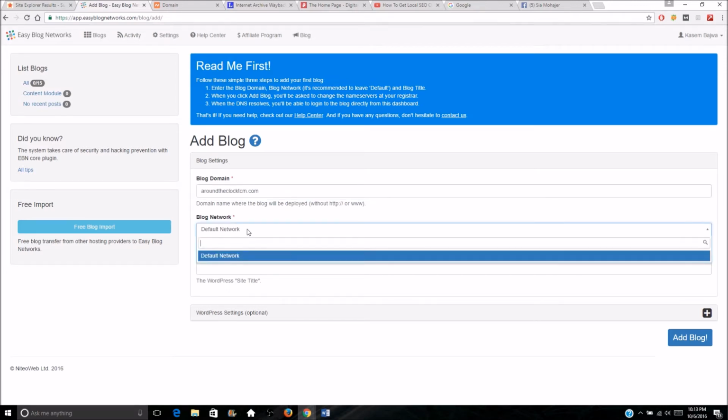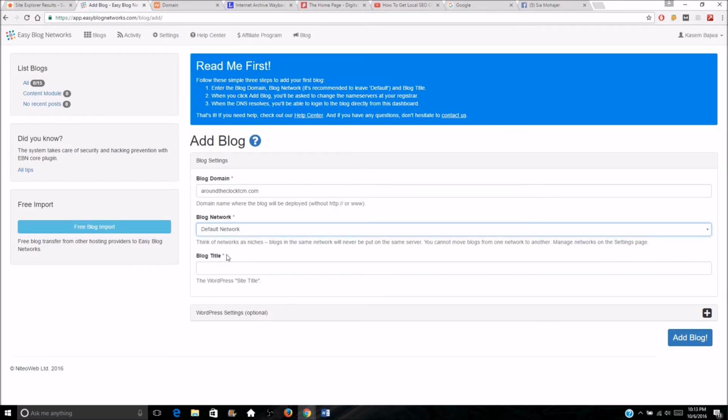They have networks here, so you can have different networks. I'll just put this in the default network, and essentially what the networks do is make sure that all of the PBNs or domains in that network are on different IPs. So again, that's in the footprint. I'll get into the footprint area soon, but let's just set this up. So let's make the title Around the Clock TCM, whatever TCM even stands for.